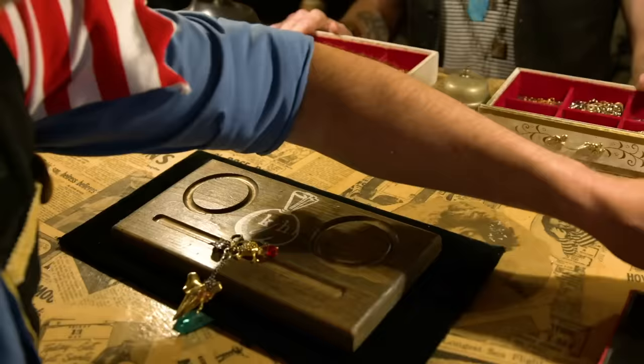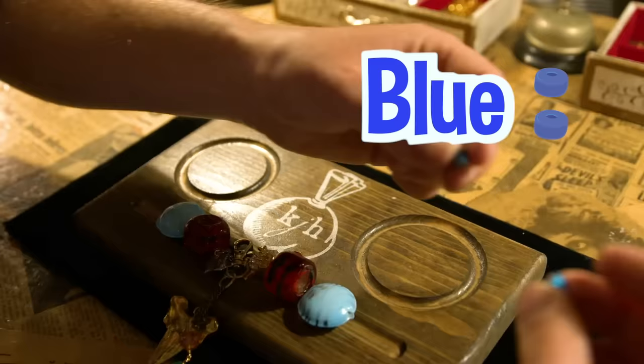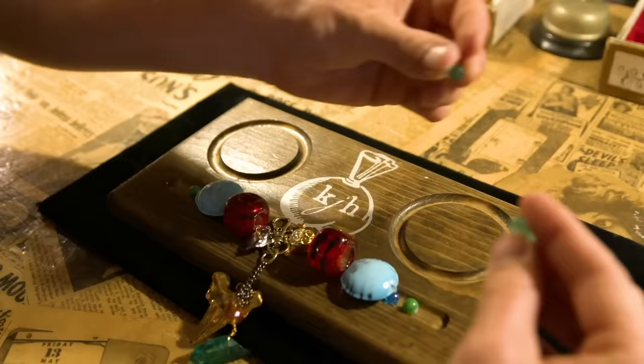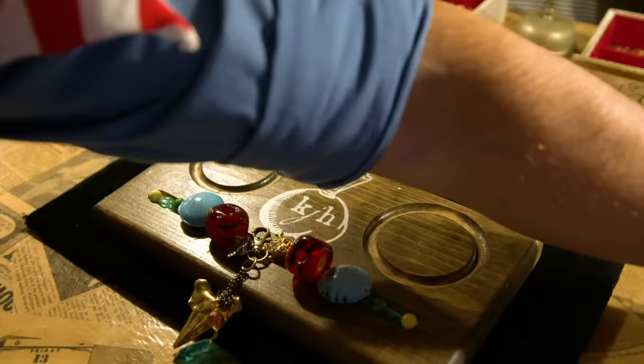Okay, let's take the 2 big red beads, then the 2 big blue beads, the 2 small blue beads, the 2 green blue beads, the 2 turquoise greenish blue beads. The two yellow beads. And then, last but not least, the two pink beads. Huh, there we go. That is beautiful.